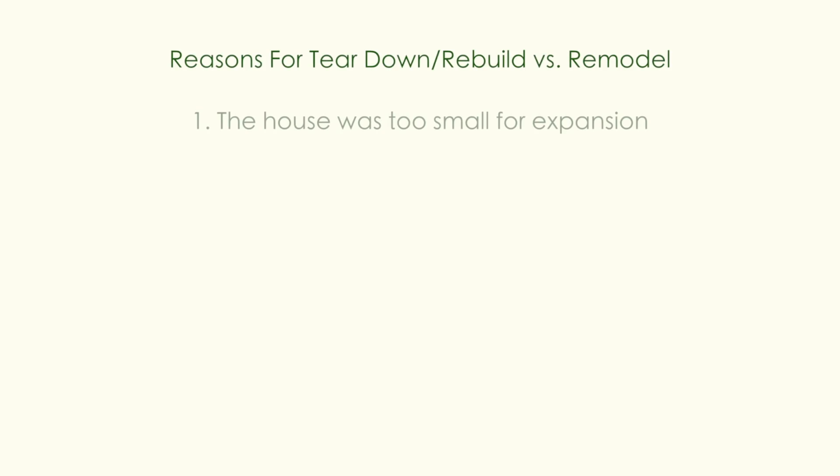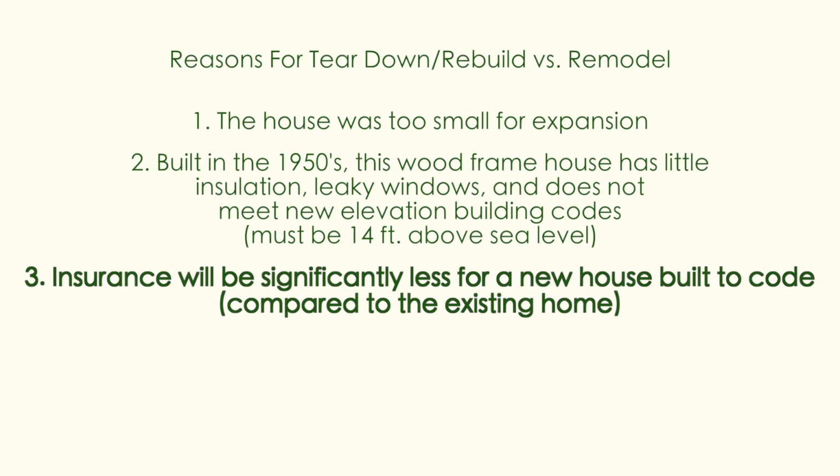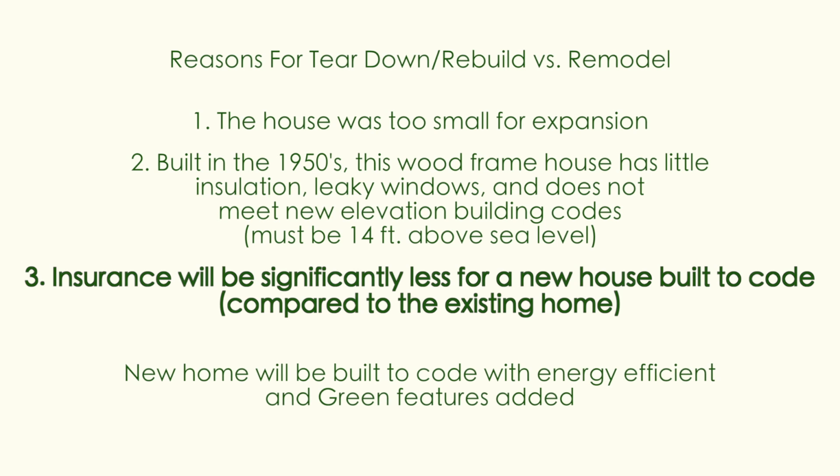The final reason, if you're looking at cost, you're looking at the insurance cost for a house that's down in this plane would be much greater because of the wind load factor, and they don't meet the new codes based on the one that we're going to be building.